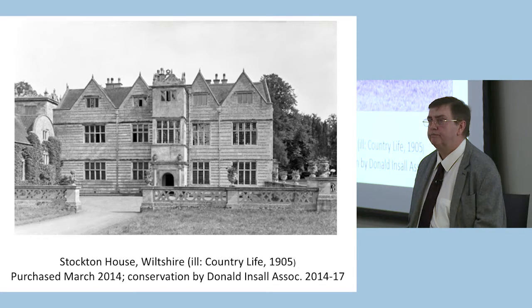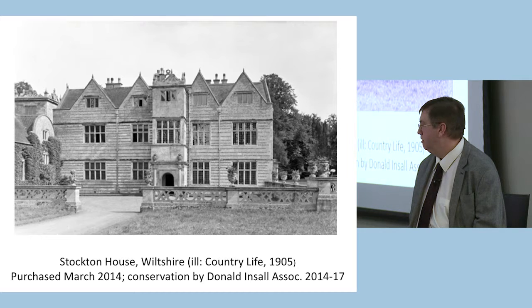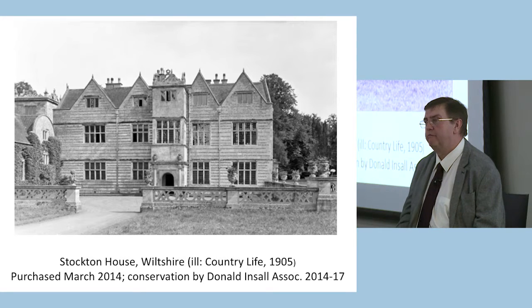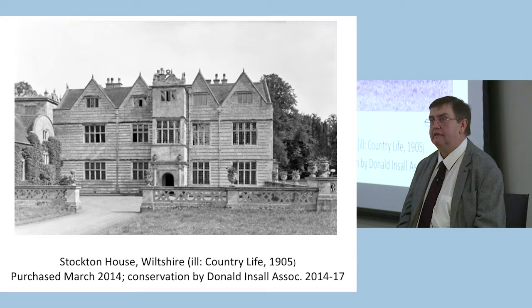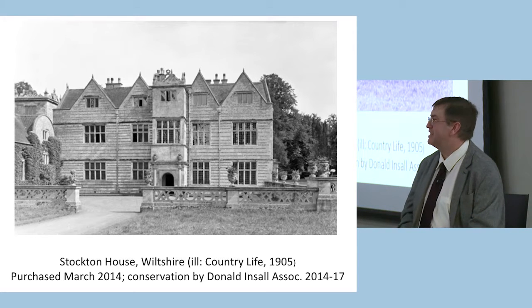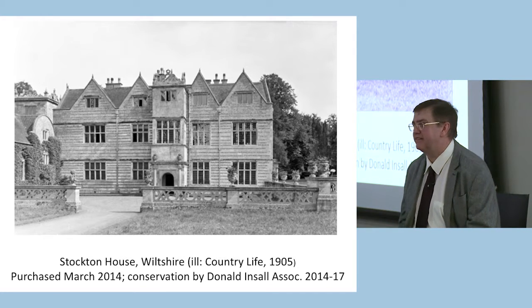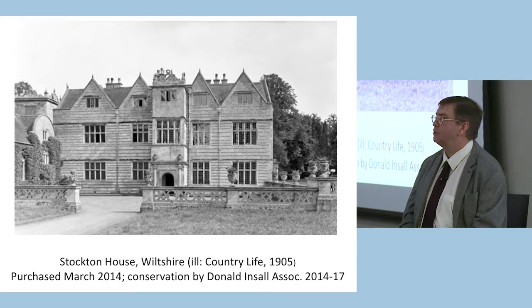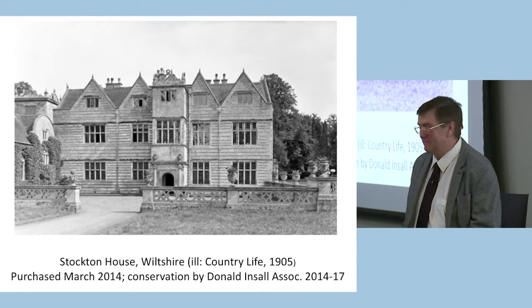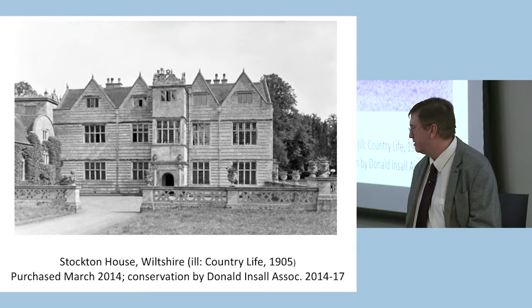And in 2014, a businessman bought this house in Wiltshire, Stockton House. Chap who made a lot of money online, and he sold his business for 120 million quid. Lucky him. And I loved it. He was a really good client to work for, and he would say his most endearing thing, he's about late 30s then, and he said, of course, what you've got to remember with this house is that I'm a first-time buyer. So this is sort of 6-7 million quid in Country Life, one of those country houses with a real history, and he's a first-time buyer, lucky him.